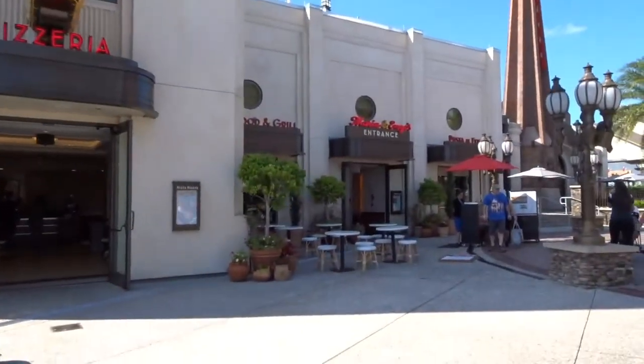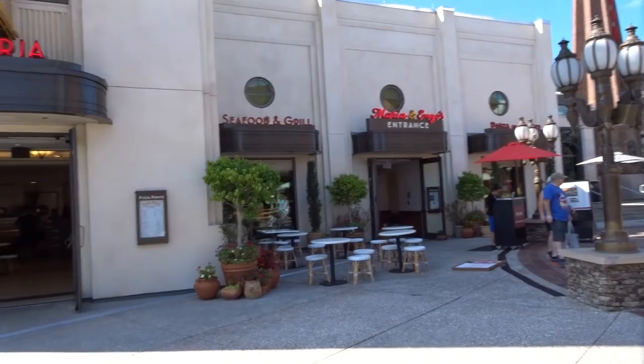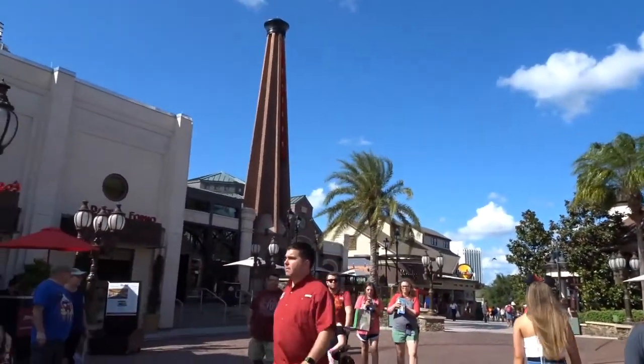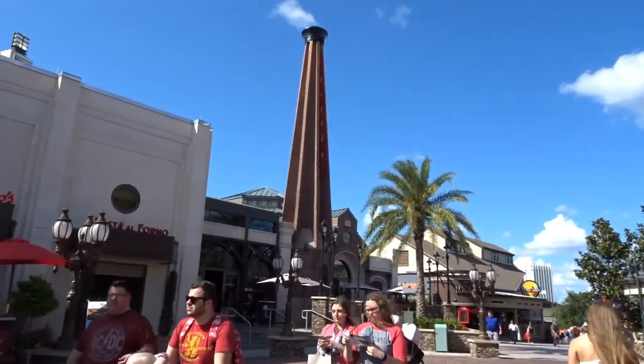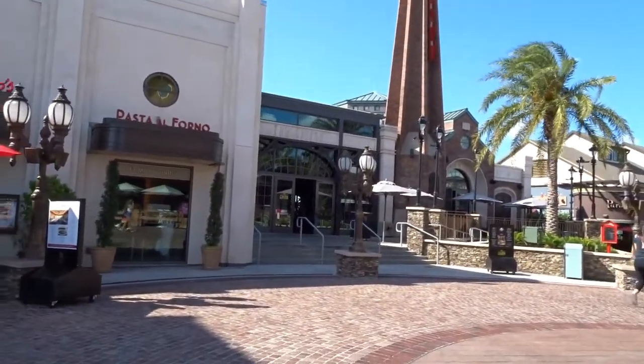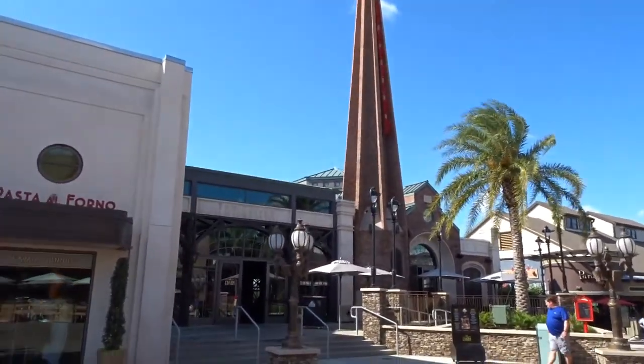Yeah. Here's Maria and Enzo's. Still have to eat there. We still have to eat at most of these places, truth be told. We've only eaten at a couple places total, if you include snacky type places or desserts. There's the Edison. That's where we went last year for our date night. I liked the Edison. The food was good.